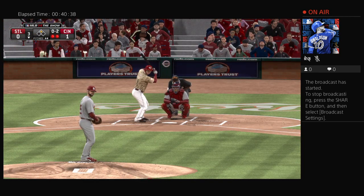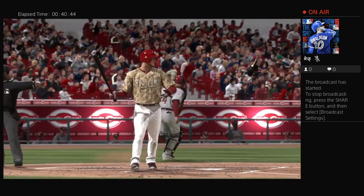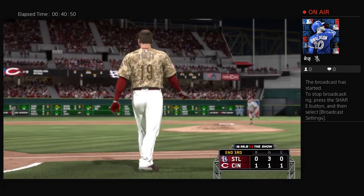Come on, Red. Now a fastball swung on and missed, and that is out number 3. Reds lead 1, but they're on top 1-0.